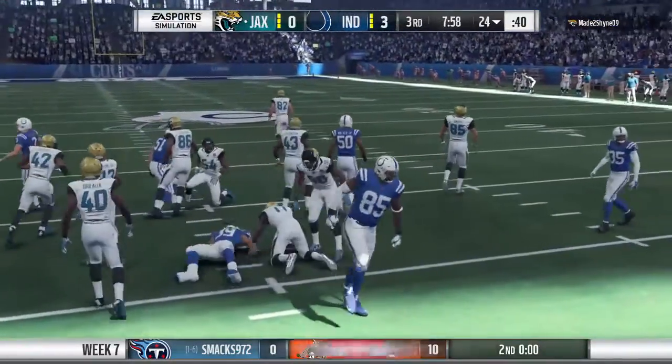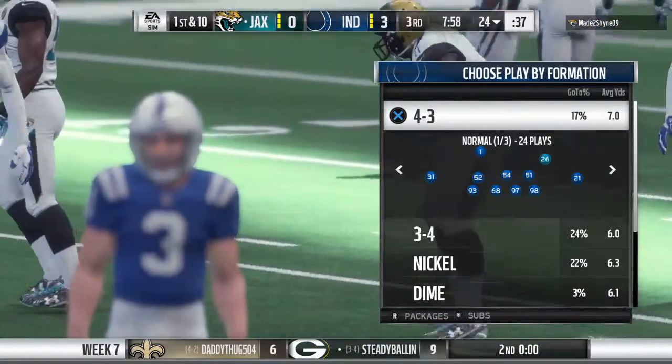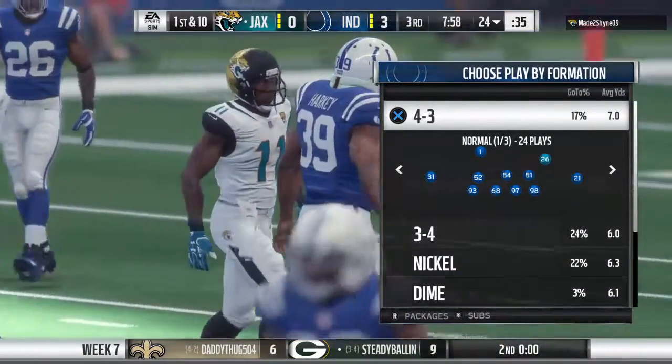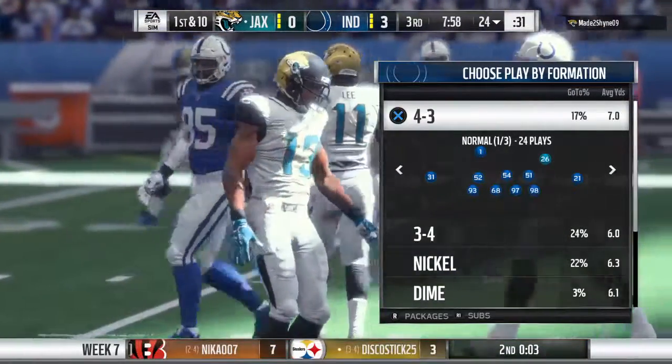And a pretty good return here. He'll be stopped just shy of the 25 at the 24-yard line. Out come the Jaguars now, as he'll go on offense first here in this third quarter. They're down here, but very much in this game.